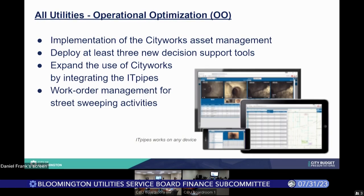We now have, if you haven't been back in the admin section, a touchscreen display that provides access to data for various parts of our operation. You can browse around through the tables and the graphs using that new display. We'll expand the use of CityWorks by integrating the IT Pipes software, and then we'll implement the rest of the work order management for the street sweeping activities.